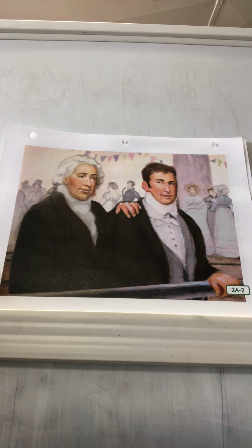Fulton felt a hand on his shoulder and turned to find his business partner, Robert Livingston, standing at his side. Robert Livingston was a wealthy, important man. He had worked for the government both in the United States and in Europe. Many years ago, in 1801, while Fulton was in Europe doing business, he met Livingston at a restaurant in Paris.